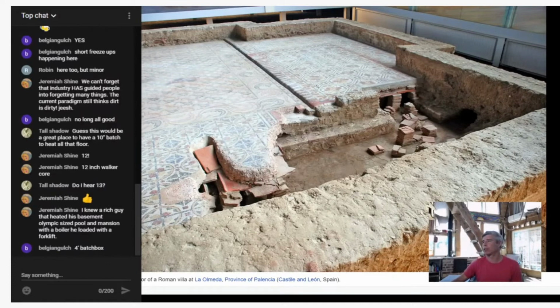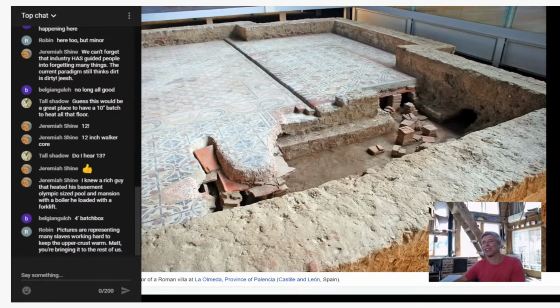For instance, look at, well, of course, the lovely mosaic at the Roman villa here, it is just gorgeous. But more than that, if you kind of look at the... Robin, that's funny. Pictures are representing many slaves working hard to keep the upper crust warm, and she says, I'm bringing it to the rescue.